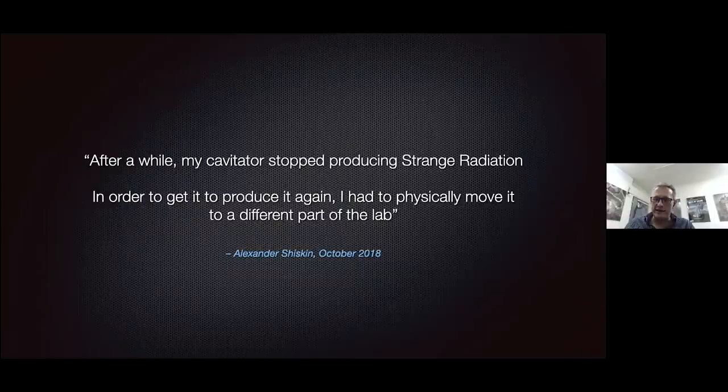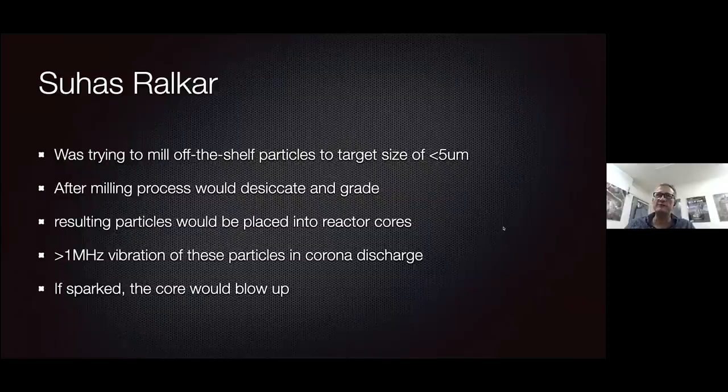Okay, so I'm now coming to the work of Suhas Ralkar. He was trying to mill off-the-shelf particles to produce an energy generator, and he was trying to get them down to a target size of 5 microns. After the milling process, he would desiccate these and grade them to 5 microns or less. The resulting particles would be placed into reactor cores, and then he used greater than 1 megahertz vibration of these particles in corona discharge. Remember what I said about corona discharge? We've got vibration here, we've got corona discharge, we've got something that was cavitating, and we've got metal particles. Note what he said here: in his reactor, if he didn't corona discharge but caused a spark, the core would blow up.